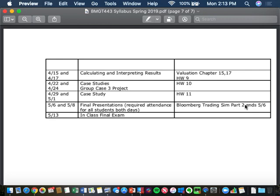Given the class size, about 7 teams per section. So 3 or 4 of you will present on Monday, May 6th. The other 3 or 4 will present on Wednesday, May 8th. You will be here for both days, regardless of whether you're presenting, your entire team. So those are the 3 non-negotiable days. Other than that, you guys can decide whether you think it's important for you to attend the classes.